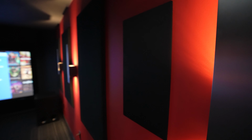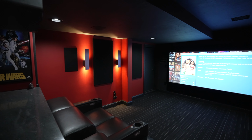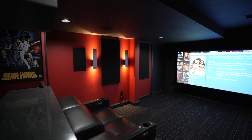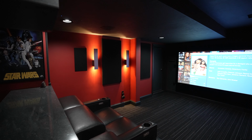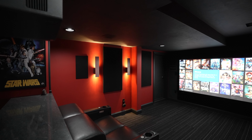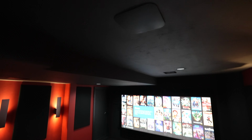Strong magnets in there so you get a nice positive feedback in there as well. And then in ceiling, we have the CI IC6As, and CI obviously custom installation, custom integrator. And then you have the in-ceiling versions. I can't really pull that down because it's kind of tucked up in there pretty good. So you guys can check that out right there. We have a pair of those.